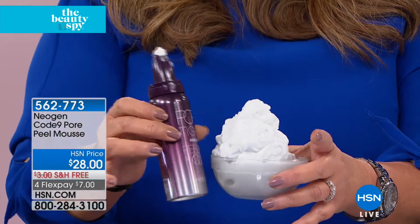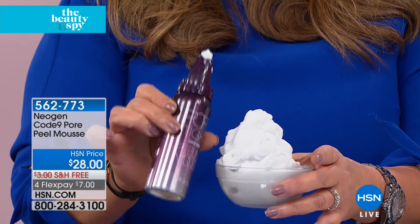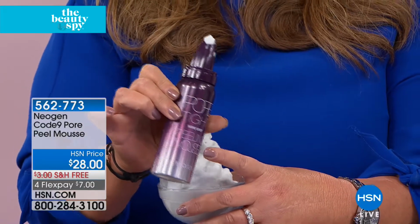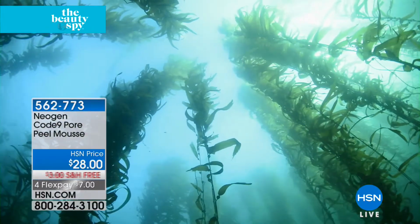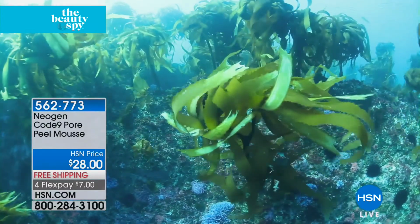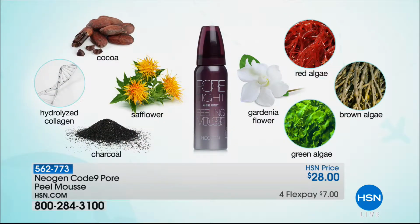Right. So a couple of things to know when you get yours home, the Neogen Pore Tight Mousse. First of all, it's in this can for a reason. It's not a gimmick. It's in this can because red algae, which is one of the most expensive skincare ingredients in the world, and you can see it here, the red algae, the brown algae, known as the super antioxidant from under the ocean, they're actually sensitive to light. So Neogen is so advanced in their technology, it's in this can so that it cannot get to the light.